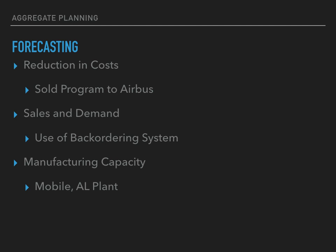In order to be useful, an aggregate plan needs to have a logical unit to measure sales and output, along with an accurate forecast of demand for the next 3 to 18 months, and a method to calculate costs combined with demand forecasts so a production schedule can be determined.